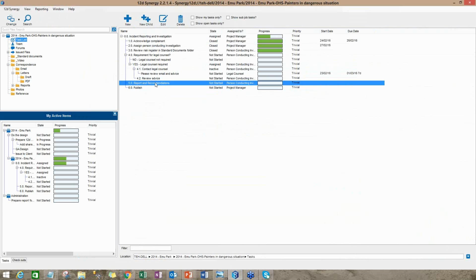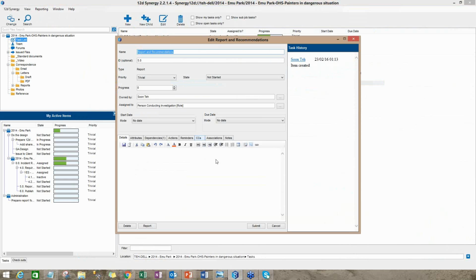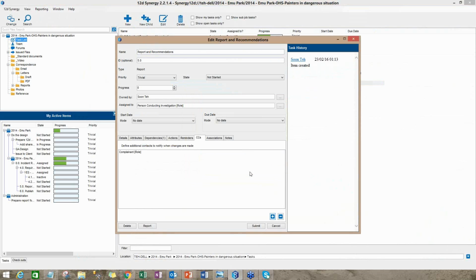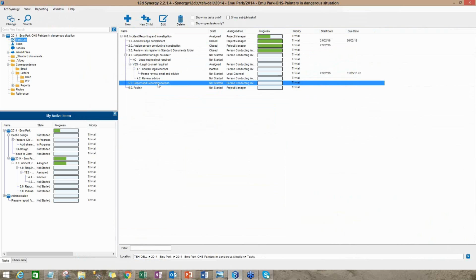Now, the next thing I want to show you is under report and recommendations. As part of the company policy, I'm going to acknowledge and keep the complainant abreast of what's happening. So I'm going to open up this panel. There's a tab here called CC, which means that I can include people on the list of people that gets notified about progress or any changes that are made in this task. So the complainant is going to be kept abreast. So I'm going to click submit.